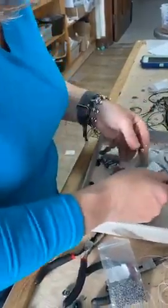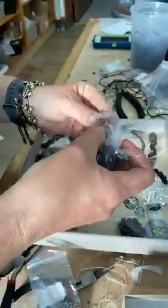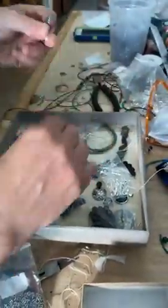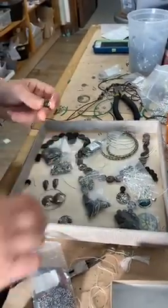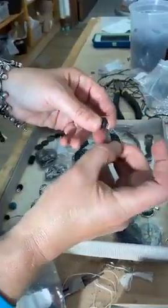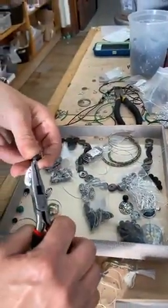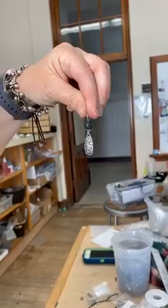All right. Okay. So a company like Tierra Cast that has these beautiful components in all different shapes and all different things, they make it really easy. I'm going to take these ear wires, and all I'm going to do is put these little surfboardy looking things on like this. And it's a finished earring. You can make them in 10 minutes.